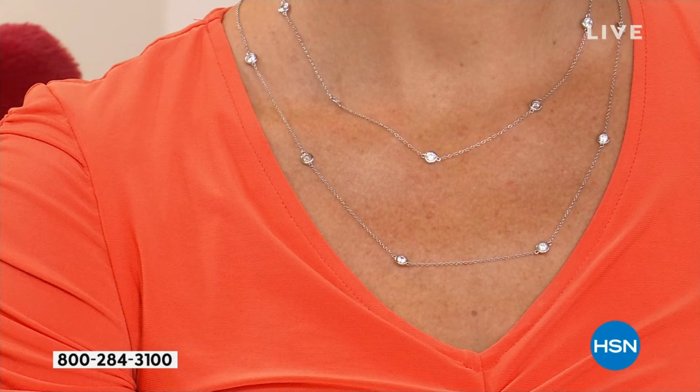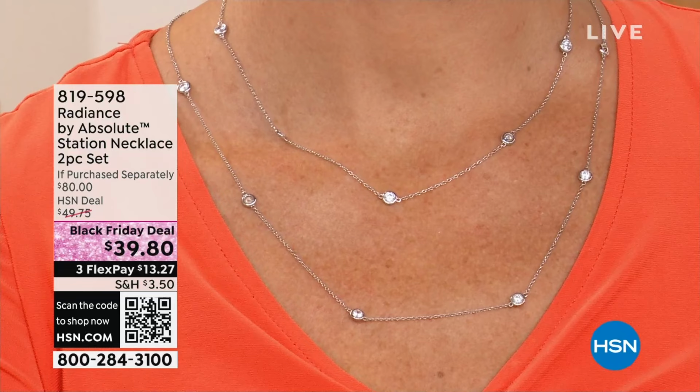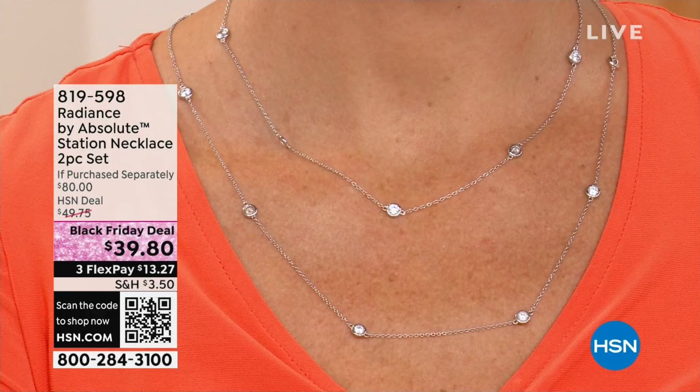We aren't following fashion jewelry trends for this line. We are following diamond jewelry trends and what women want. This is what women want in diamonds, and why not bring it? We can have our cake and eat it too.